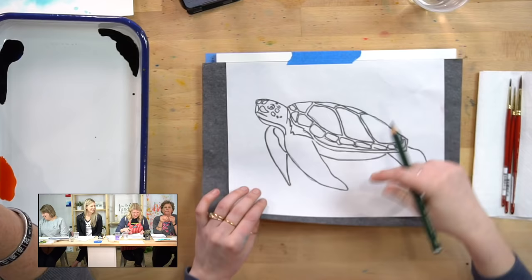Okay. Oh, wow. So we got our outline. Brushes, honestly, should not be named. If you can only afford 2 brushes, a 6 and a 2 would be a good combination. You tend to use those a lot. Those are the 2 I use the most in all of the projects we do, a 6 and a 2.